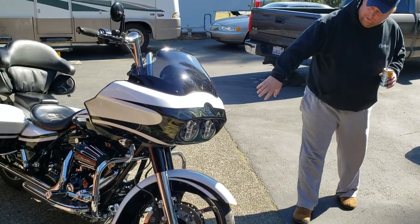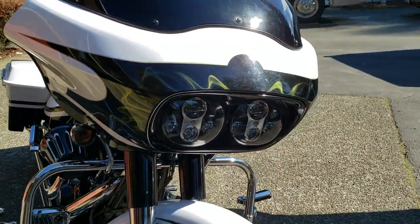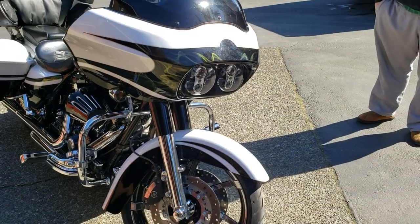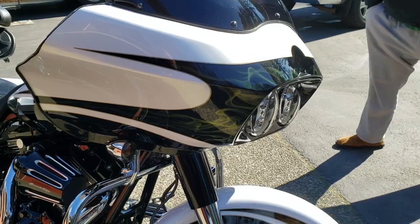CVOs have all the ghost flames in, as you can see, all the way around the bike. Oh, hey, you know what? When I go over here and I come over here, they disappear. That's ghost flames. Oh, really? Oh, that's pretty cool. Awesome.